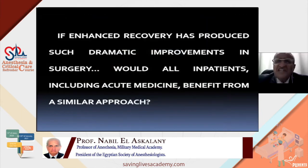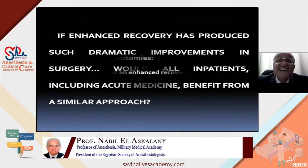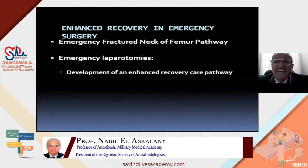So if enhanced recovery has produced such dramatic improvements in surgery, would all inpatients, including acute medicine, benefit from a similar approach? That's the trend nowadays. Sure they shall benefit. What about enhanced recovery in emergency surgery? It could be used in emergency fractured neck of femur or emergency laparotomies, as we said before, development of an enhanced recovery care pathway.